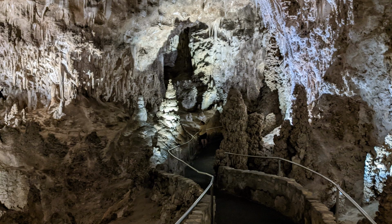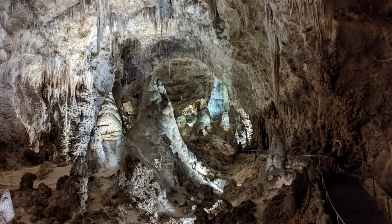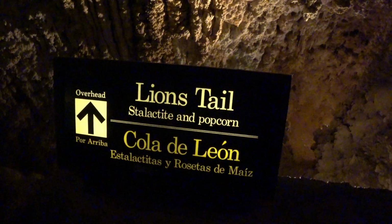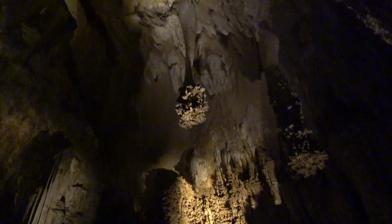There's a couple of options. There's just taking a short half loop, or you can do the full loop when you're down in the big room. We've chosen, of course, the full loop, as well as coming in the natural entrance to give us more experience there in the cave. We entered the cave just about 9 o'clock. We had a reservation. Starting at 8:30, you get an hour reservation time frame to enter the cave, and then you can take as long as you want while you're in the cave.